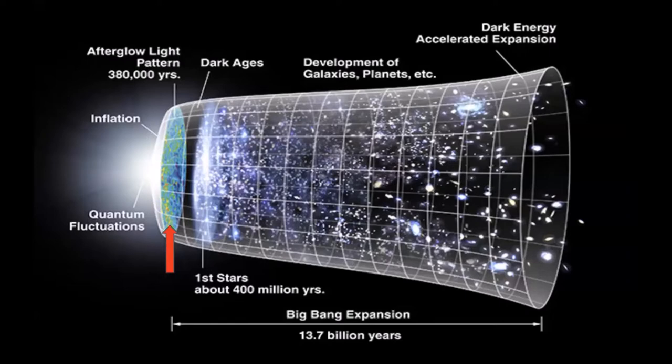And as it was expanding, the material that was inside the universe began to cool down a bit. And it cooled to the point where the first atoms could form. So instead of just having electrons and protons flying around in the early universe, it was now cold enough that electrons and protons could combine together to form hydrogen.